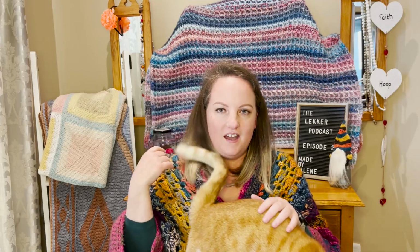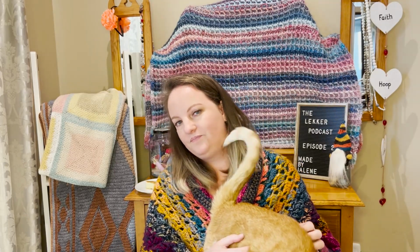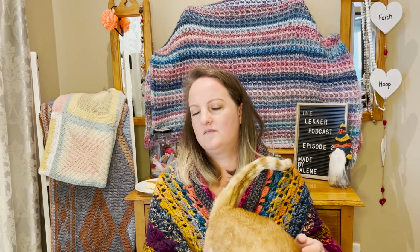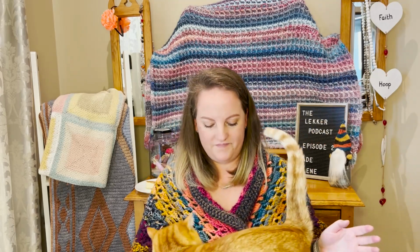All right, so I designed a pattern last year, in September. And then I did a small test, not a big test blanket, but like a baby or lap-size test blanket. I wrote the pattern. Everything is basically done. I just need some more photos, and I need to film tutorials.